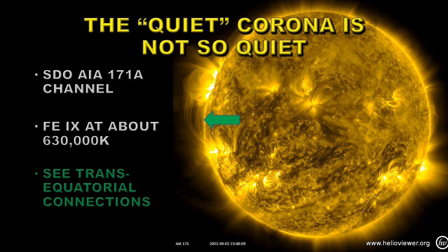But one of the things I think is important, shown here by the green arrow, are trans-equatorial connections. You can see here on the left that there is a region in the north connected to the region in the south. That means magnetic field has been cancelled between the two of them, usually in the leading part of the sunspot regions, which leaves an excess of the trailing magnetic field, which is transported up to the poles, and what eventually cancels the poles, getting us to solar maximum.